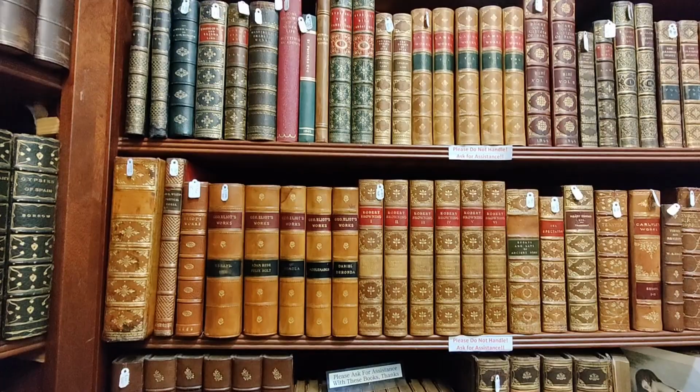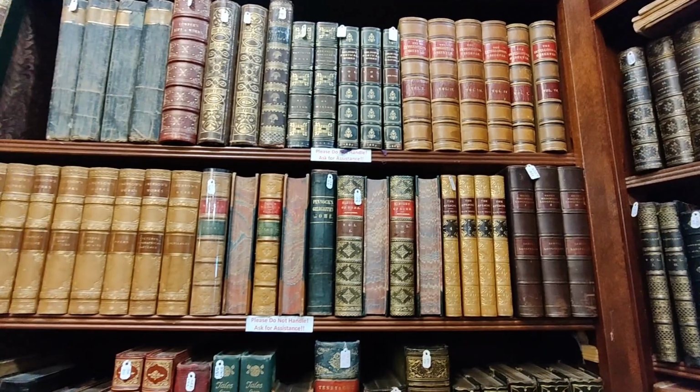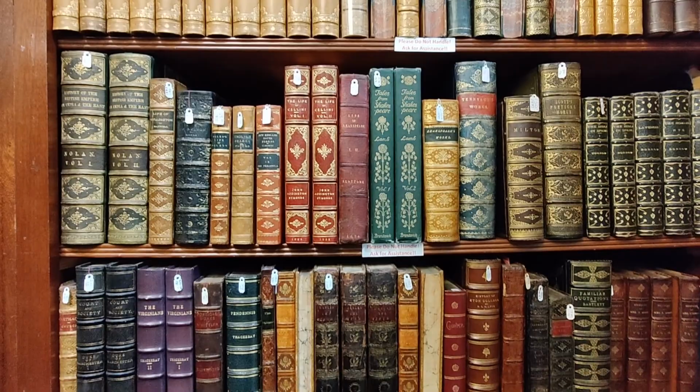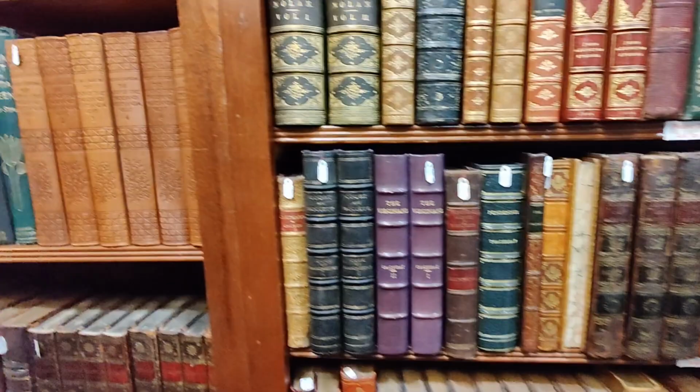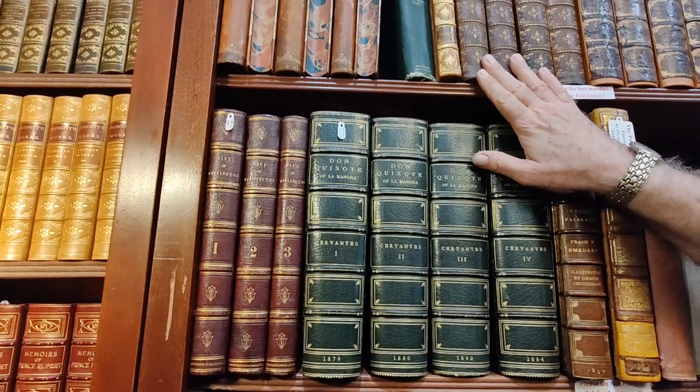I'll just scan through so people can pause it and take a look if they want to. These kinds of things. A lot of Tennyson, Byron, Jane Austen. All these sets. It's amazing how many sets you have. Don Quixote in huge, huge volumes. Wow.